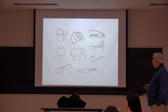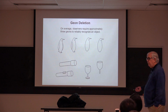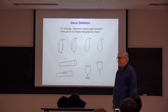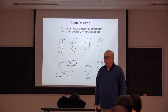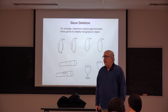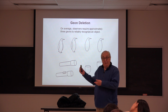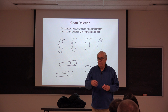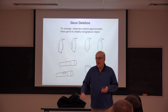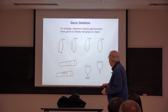And so you can create a variety of objects doing that way. Now, he tested his model in a number of ways. The first way was to just eliminate Jions. So he had an artist actually create all these objects, and then he would have the artist erase different Jions or distort different Jions or do various things like that.